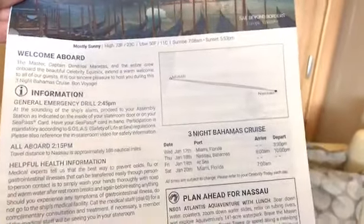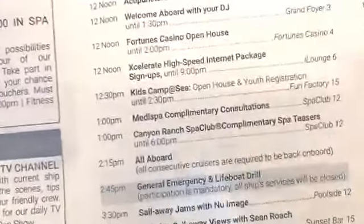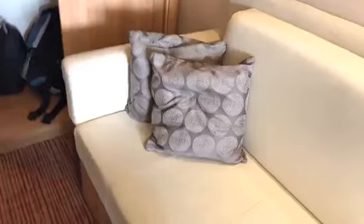And apparently I need to figure out what I'm supposed to be doing today. I'm not real sure here, but all aboard's 2:15. We'll get it figured out, and that tells me what I'm doing. It's got a couple of pages on here, and it opens up and even has more. So I will get that figured out eventually. But I do know, yes, the Canyon Ranch Spa is calling my name. I love the spa. I've been enjoying it on several ships.